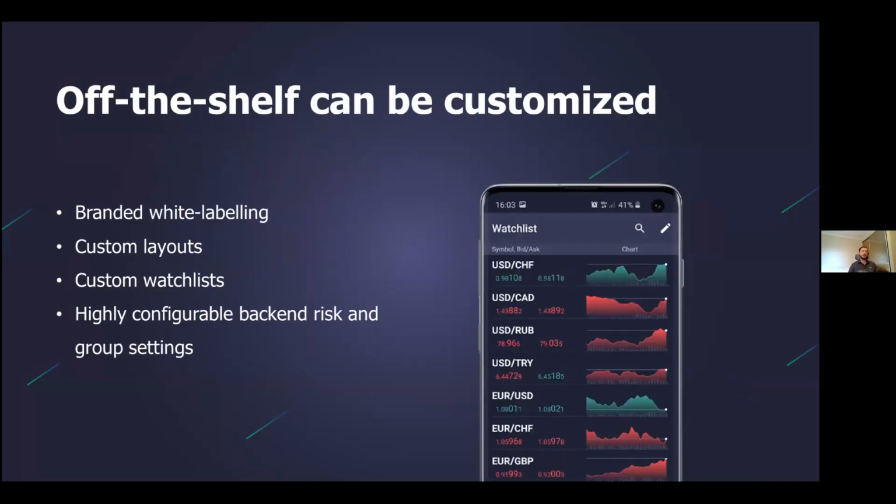Again, we have here that off the shelf can be customized. So DXtrade platform has a level of white labeling. As I've shown you, the layouts are fully customizable. So, you know, it's driven by you. It's driven by the broker and what you want to actually focus on and push to a client within the platform. In terms of watch list, it's the same.